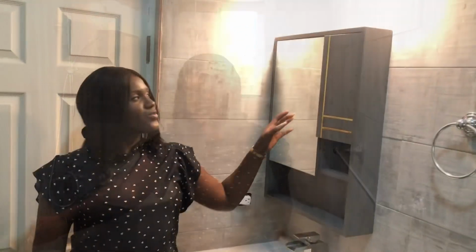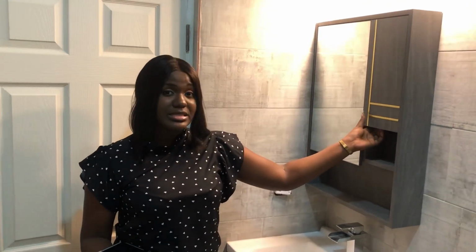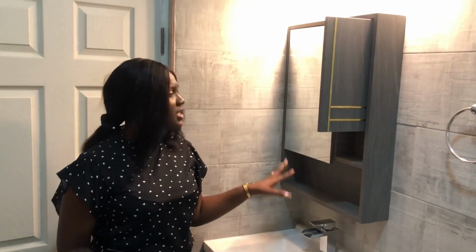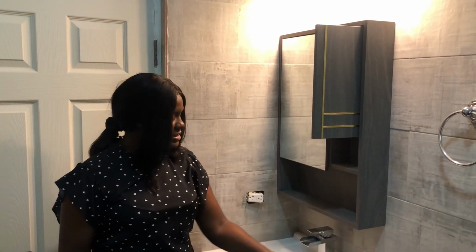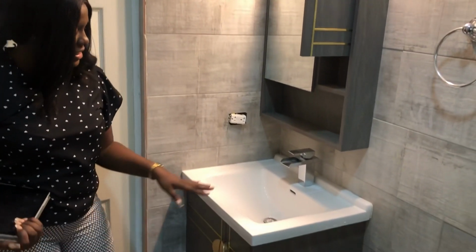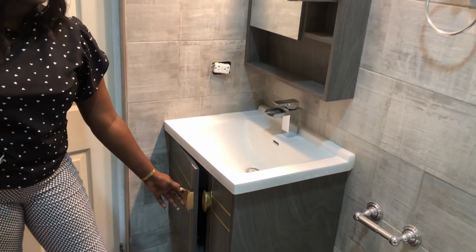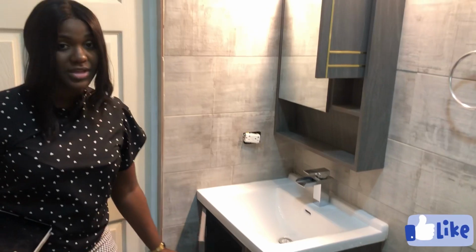So guys, what did I tell you about the fixtures? So in this bathroom, we actually have a small cabinet space with a little bit of shelving, a mirror. The sink is a little bit different as well. It's a lot more square if you ask me. And here we actually have golden handles and golden fixtures with storage space underneath.